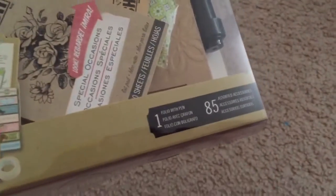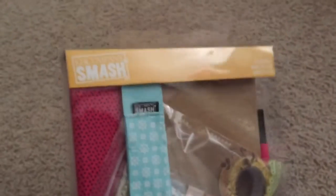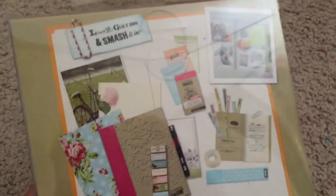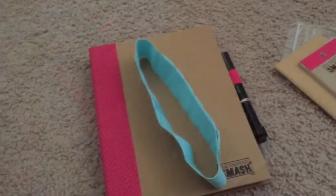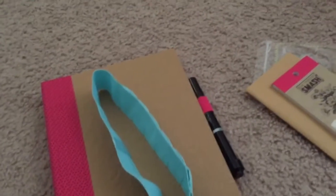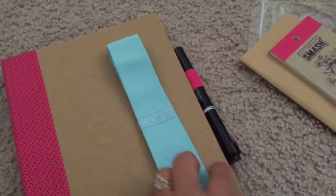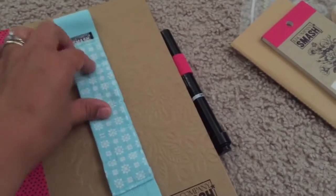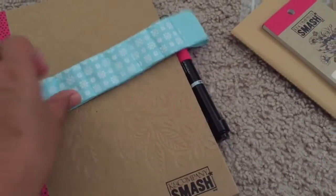This one, it says folio with pen, 85 assorted accessories. And this is all that it comes with. So I can open it up. All of the smashbooks that I purchased were on sale as well, like either $6 or $7 off of the price or even more. Okay, so this set came with this band to hold your smashbook closed, and you can also use these slots right here as pen holders.